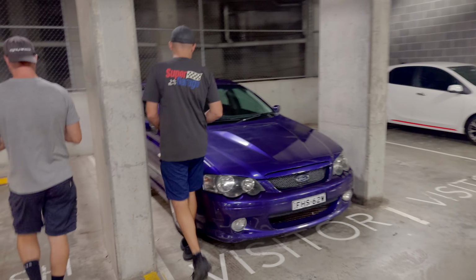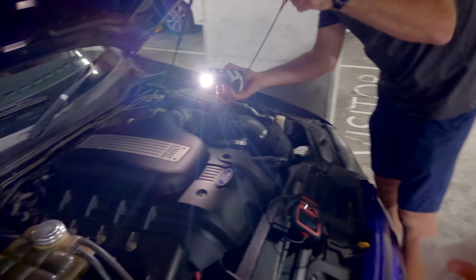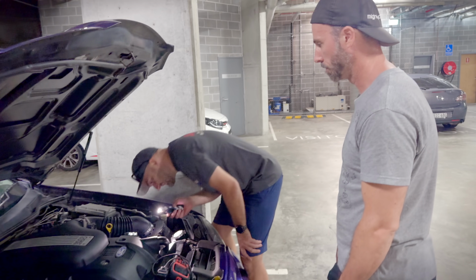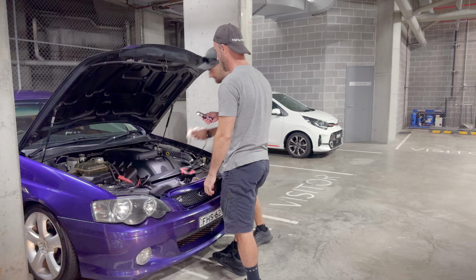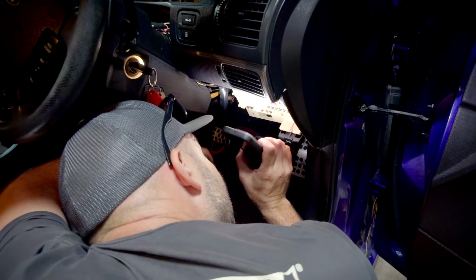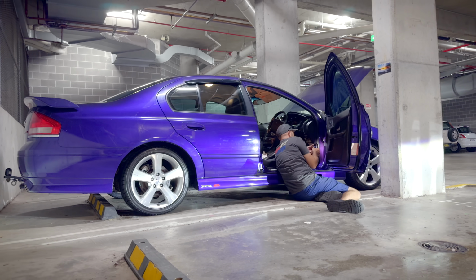Eventually we arrived at an underground supermarket car park just up from a notorious Sydney jail, so it was looking good. And it appears that so far this is not a scam, because there's an actual car in front of our eyeballs. After a quick check of the fluids, we decided to plug in a scan tool to see if there was anything nasty recorded. And with that shockingly all clear, we turned the key.